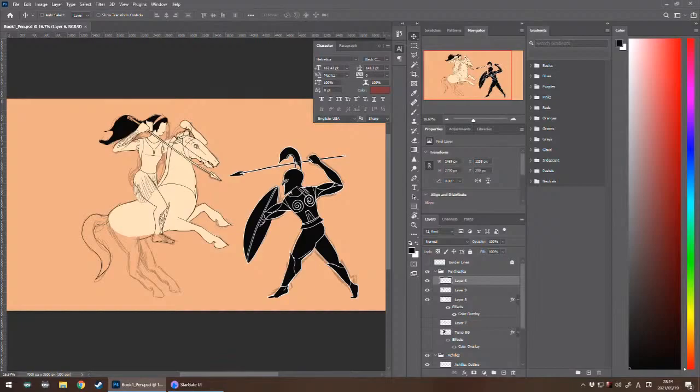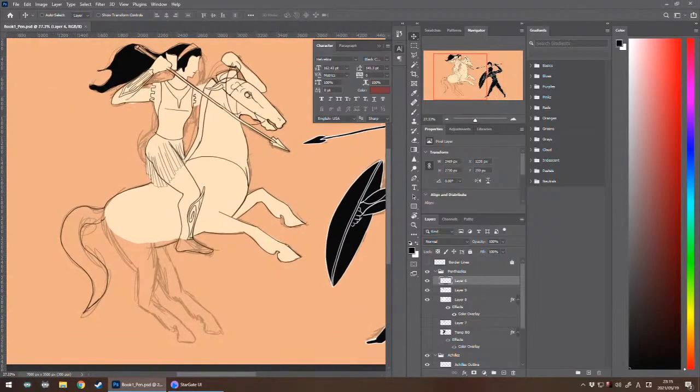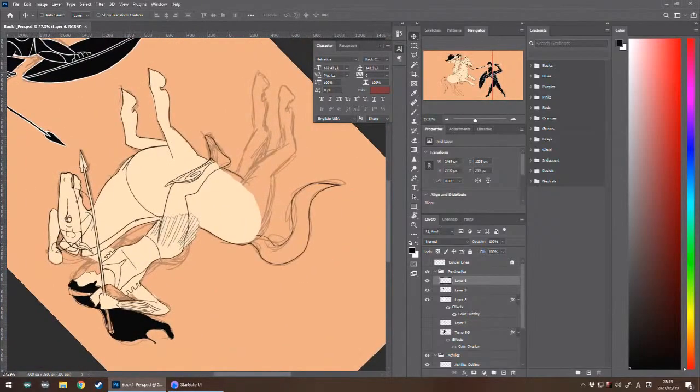What we have here is a picture of Achilles fighting Penthesilea, which is the chapter that we narrated recently on stream. Penthesilea is on her horse. Achilles and Penthesilea both have spears trained at each other. I'm pretty happy with it so far, so we're gonna move on.